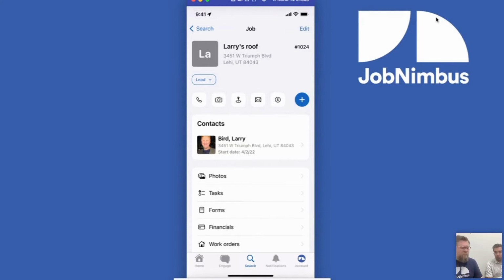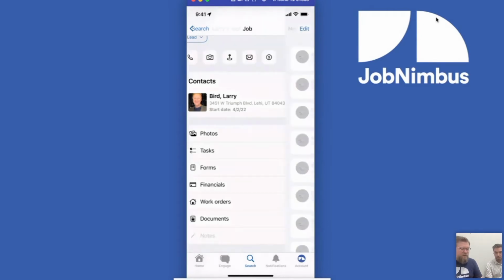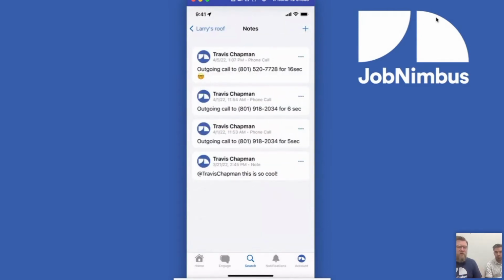And I love that in the mobile app, I can come down to notes here in the quick menu, and here is all my communication with my team members and the communication I have with Larry. As you see, we can make notes on outgoing calls from JobNimbus. And notice that Travis didn't really make any notes on here. He only put an emoji. I don't know what that means.